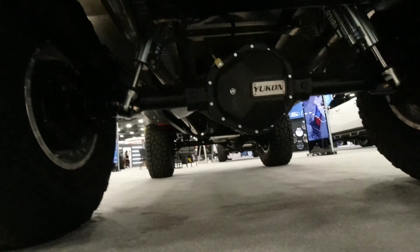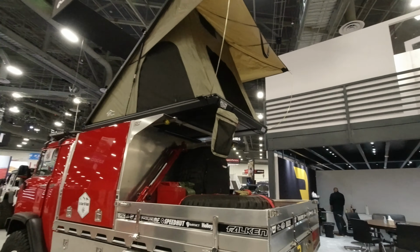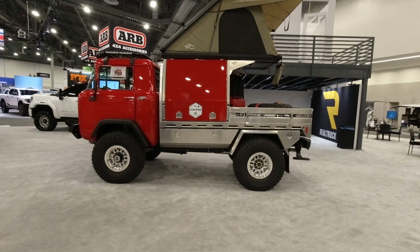There's the rear axle. Very nice. Look at that. Two full-size spares in the back. Fuel and water, rooftop tent. Man, this thing is nice. Really nice. Love it.